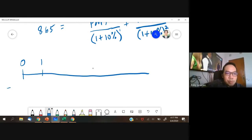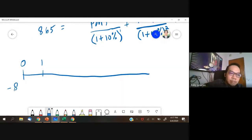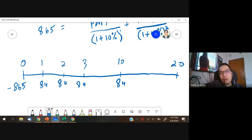So the value of the pure bond from our calculation above is 865. So this is the value of the pure bond, 865, and the bond will pay 84 and 14 cents, right? 84.14 till year 20. So I don't write all of them because it will be too long, right? But you understand we have something like this.